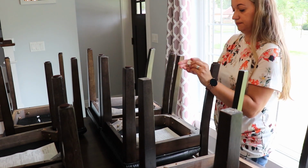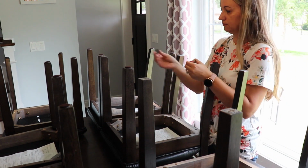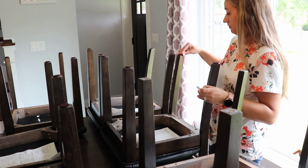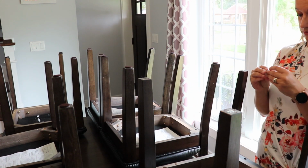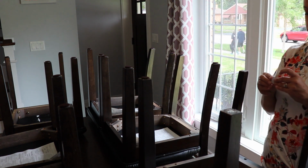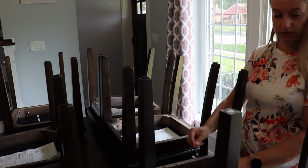So I did switch all of the chairs. It took forever. That's why you don't see footage from all of it. But actually, that first chair was the worst, and then it got better. But it's something that I'm definitely looking forward to getting a rug because then we're not gonna have this problem.